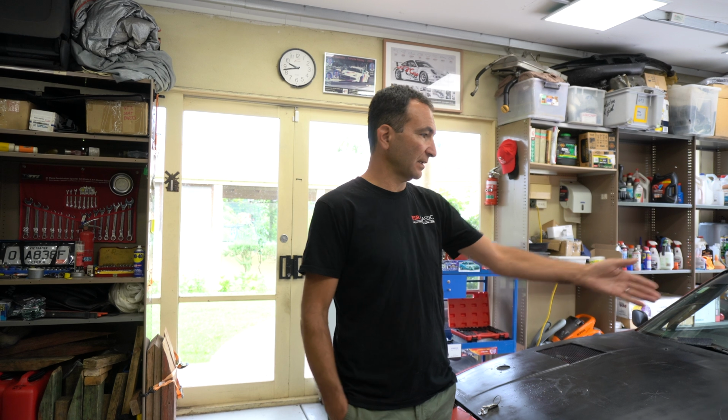9th outright and 1st in class. Peter Brock won the rally. The Holden dealer team won the rally, 1st, 2nd and 3rd. A whole bunch of other cars in there. Colin Bond was in there. A lot of famous drivers, even guys from around the world came in. Rally drivers from around the world came in for that race, just like these two guys did.